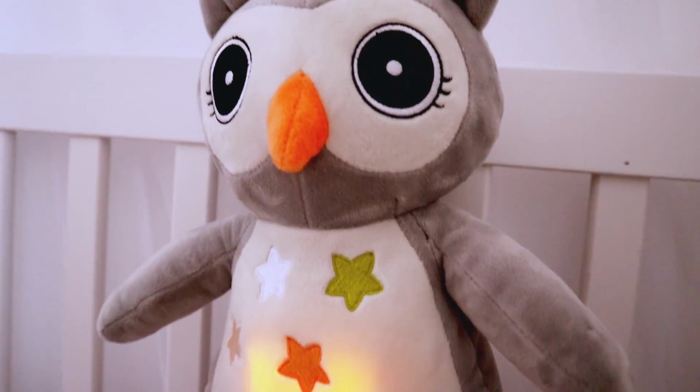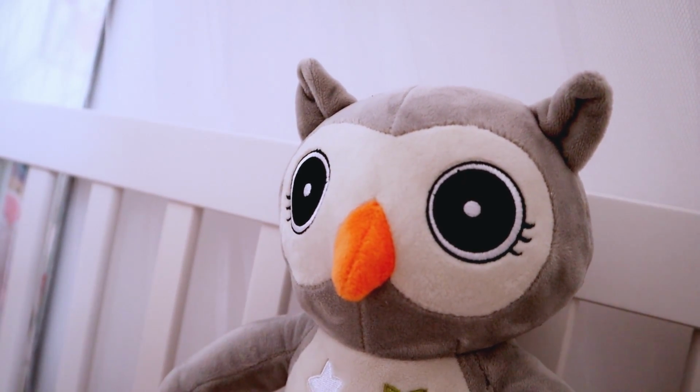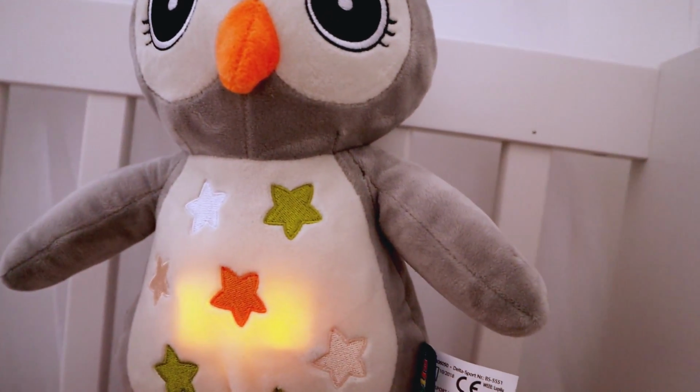And it also has a sensor, so if she wakes up and she cries, the sensor will pick the cry up. It will turn on with the light on the last setting that you had it on, and it will turn on with the music as well.